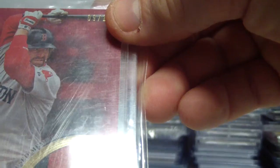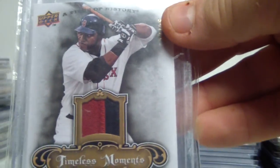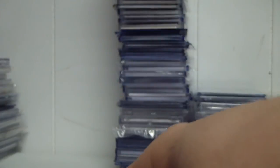Chris Bryant. Another Chris Bryant. Mariano Rivera. Ernie Banks autograph. Some more Mike Trout. Two of those. Make that three of those. Another Mike Trout. Euclid's patch. Ted Williams, David Ortiz patch, David Ortiz auto, Dustin Pedroia. Oh, that goes in that one there.